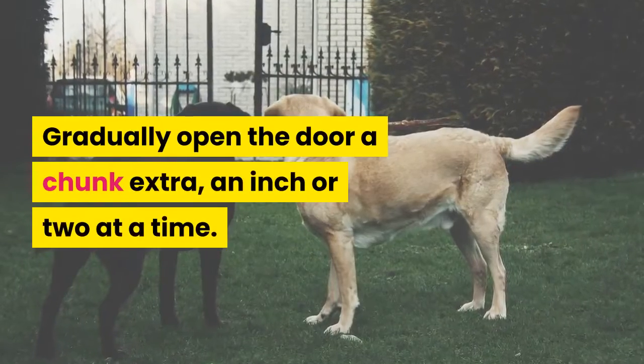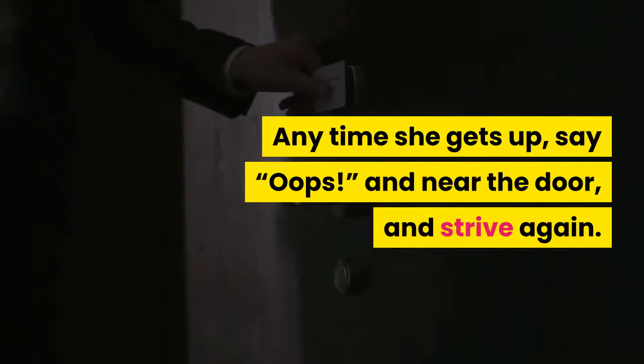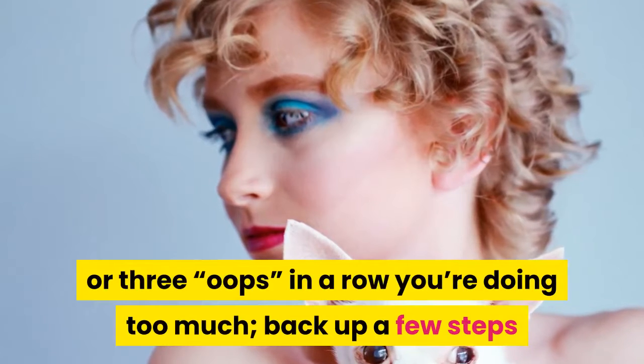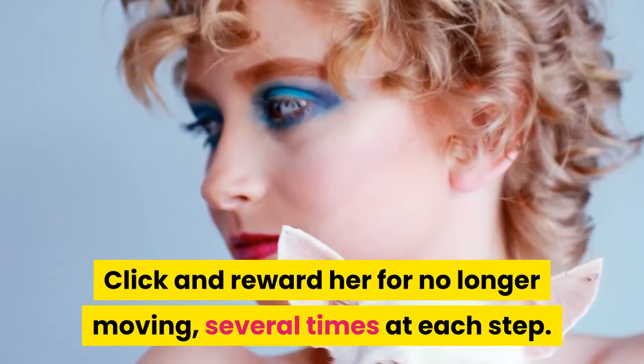Gradually open the door a bit more, an inch or two at a time. Any time she gets up, say oops, and close the door, and try again. If you get two or three oops in a row, you're doing too much, so back up a few steps and progress more slowly. Click and reward her for not moving, several times at each step.